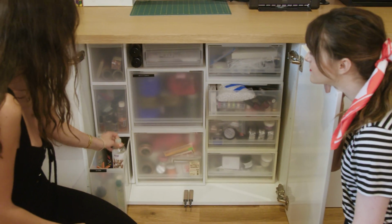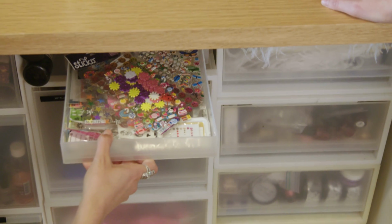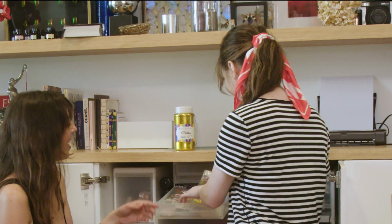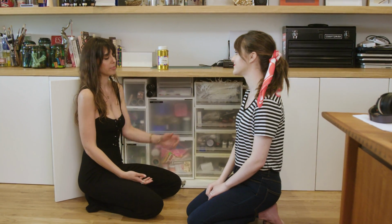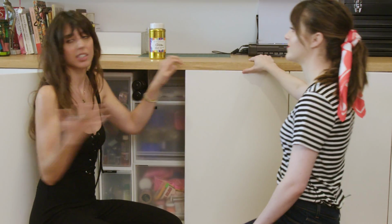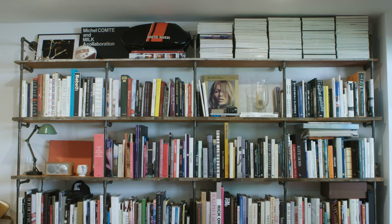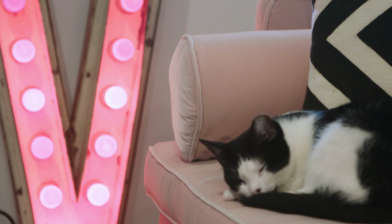All the oils I'm using, all the bigger amounts of pigments. Oh my God. Then here you have all the stickers. Stickers. I use a lot. She's a sticker drawer. I have in the basement huge boxes for my future giveaway. But here is really my creative bubble where I design my collection, I work, I create the art direction for my beauty stories. It's all happening here. This is your creative space.